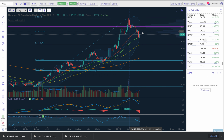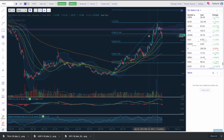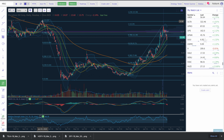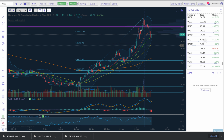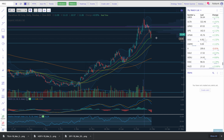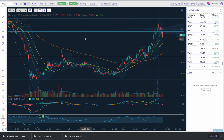It could make like a weird looking cup and handle or just a cup. 13.34 would be the target. It's nothing I would enter right now. Let's run some deeper fibs and see if this gives us anything. So I'll get rid of this one here. It looks fine. It's nothing really I would enter yet.